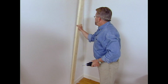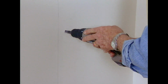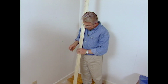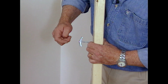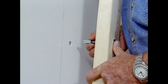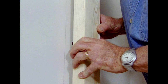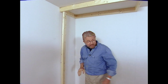Okay, we'll take this away. I'm going to enlarge that to a 1/2 inch. Now I'm going to pass this bolt through the 2x4 and screw the toggle on the other end. Just a few turns here. That's good. Now I'm going to squeeze the wings of the toggle together, put them through that hole, push the bolt in. Now you can see how those wings have flipped out inside the wall and they're holding the 2x4. Now we just have to tighten it up.